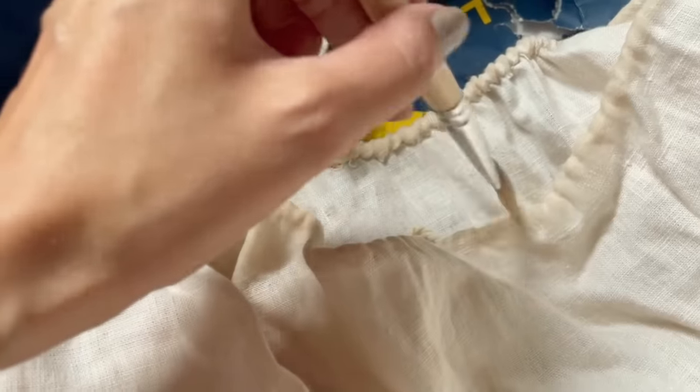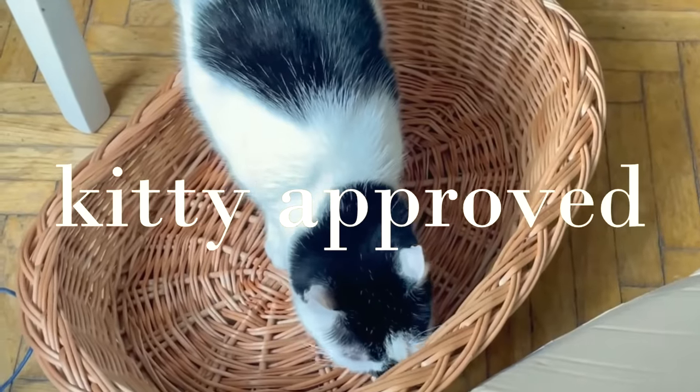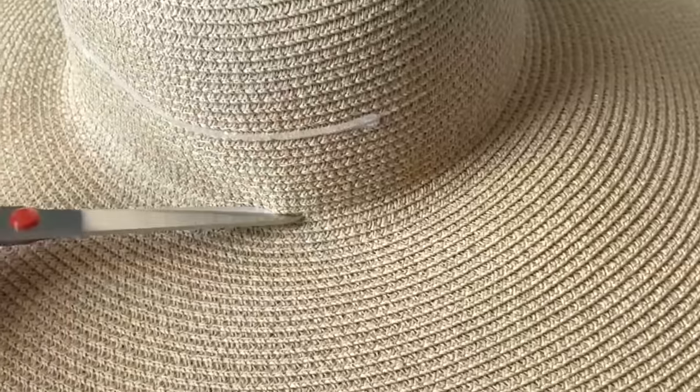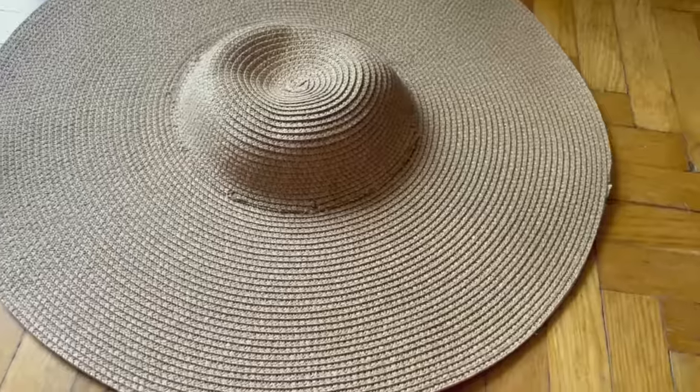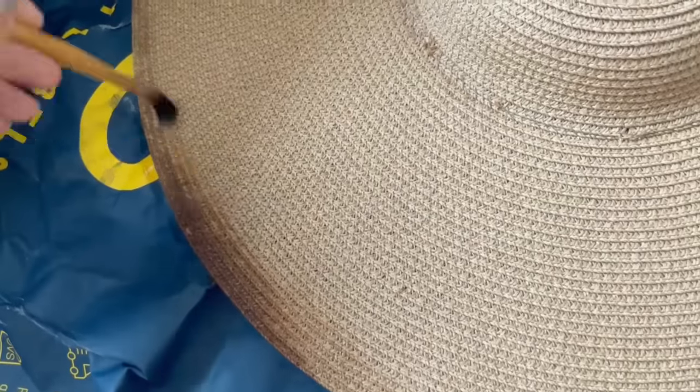So I also bought a basket for my shrimps, and I also bought a cheap paper hat. That was a little unexpected. I did not know this is here. I cut off the crown of the hat and only used the top bit, which I stitched to the rest of the hat, and then I covered it with paint to make it look more nasty.